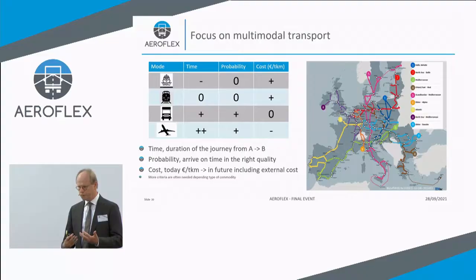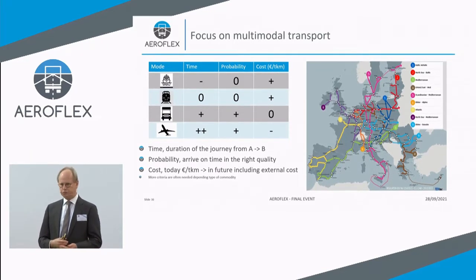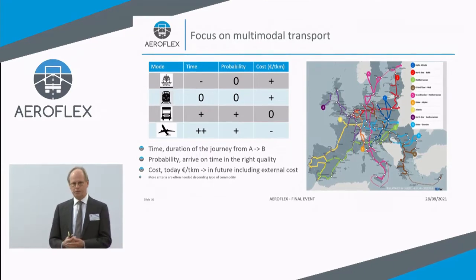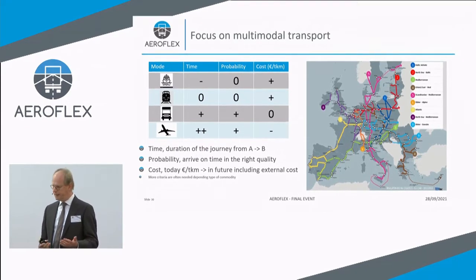We started to look intensively at multimodality. So how can we make the best use of all the modes we have available? And we saw that there are always a few criteria that are immensely important: the time, the duration from A to B, but also the probability. How sure am I that I arrive on time? Because if a logistics operator doesn't arrive on time, probably the goods are too late, and if it is fresh food, you can throw it away. So we have seen that all these levers are very important to take with us in our project.